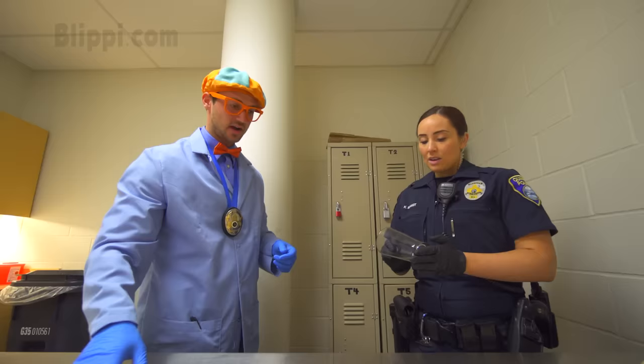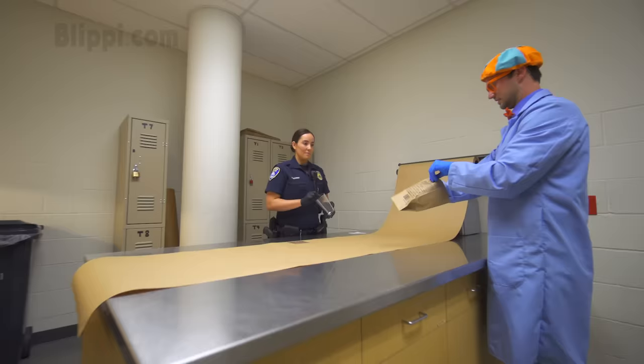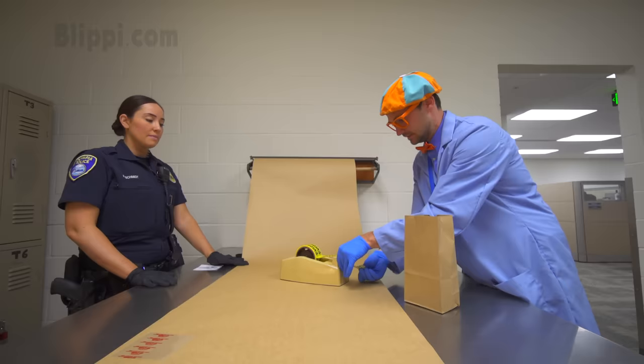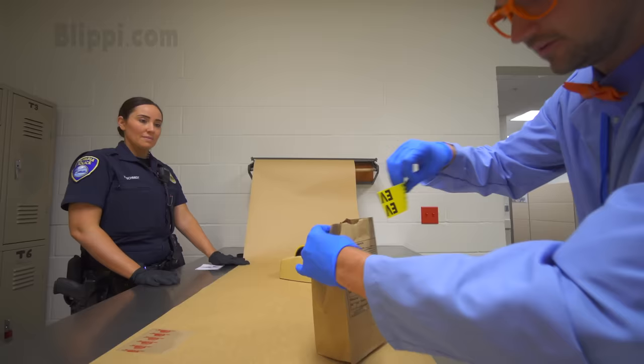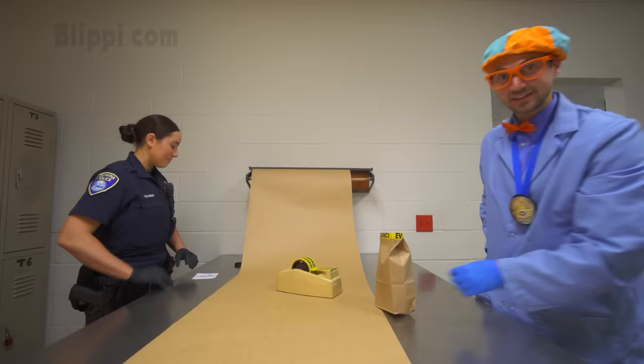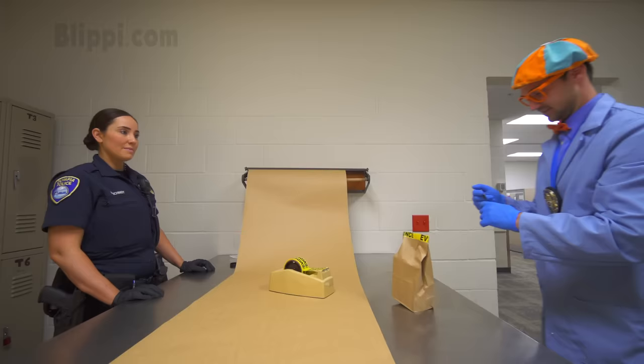Okay, so I'll give you that, and then what do we do with the glass now? So the glass needs to go back into a paper bag. Okay, so I'll go get a paper bag. Perfect. Here's the paper bag. Now what? Now you need to seal the bag with evidence tape. Okay, evidence tape. Check this out. Seal it up. All right, it's nice and sealed. Now what? Don't forget to sign it. Oh, gotta sign it. Will you spell my name with me? Ready? B-L-I-P-P-I. Blippi! Good job! Alright, let's put the pen back.